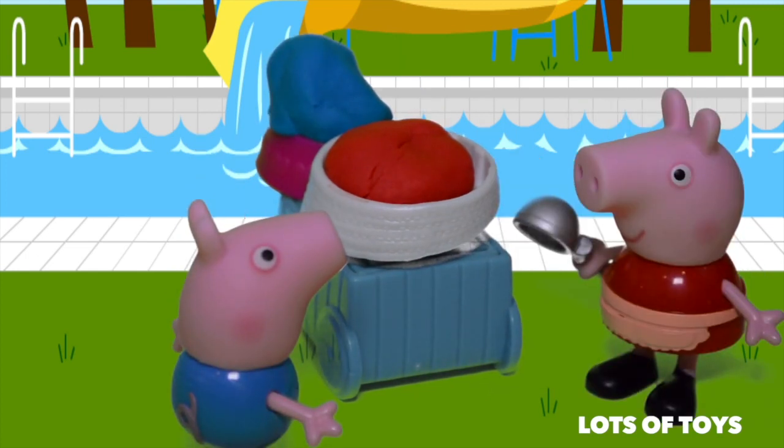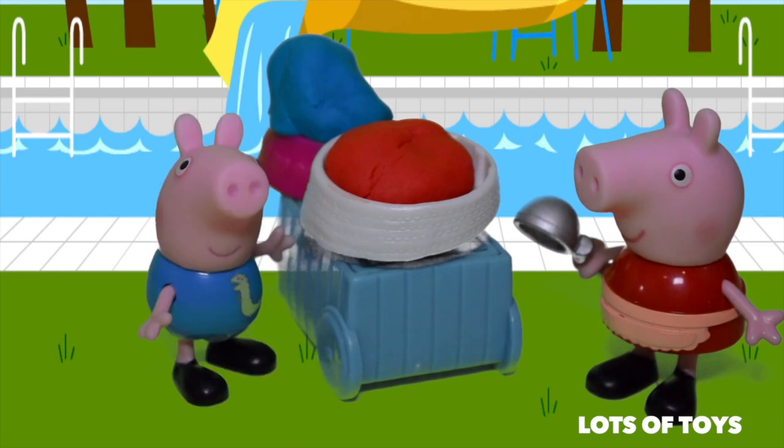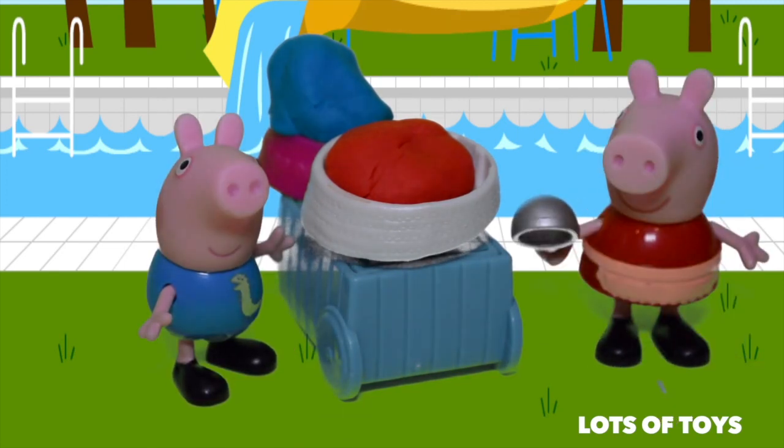George, this is for the customers, not for us to eat. But I'm so hot, I want some ice cream too. All right, George, at the end, if there's anything left, you can have some. But remember, we're raising money. Let's see, are we going to have any customers today?